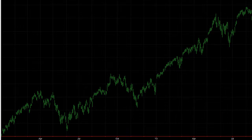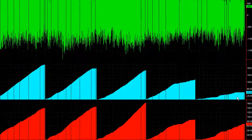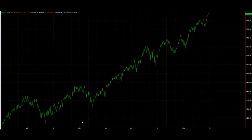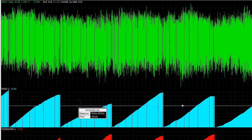What's so interesting about this to me is that if you take a look at the ticks, this is a daily chart of the ticks, and what these indicators do is the blue one counts the number of days that the tick traded above 1,000 on the year, and the red counts the number of days where a tick moved below minus 1,000. And so what's so incredibly interesting to me is you have one of the biggest moves of the year up, and if you take a look at the ticks, it's the lowest number of ticks in recent years.